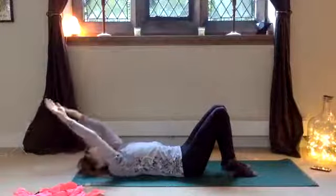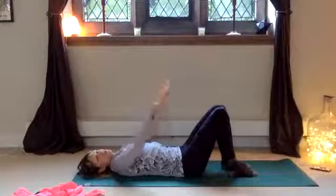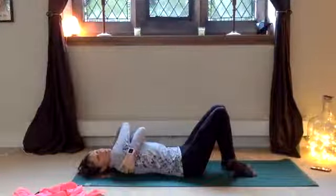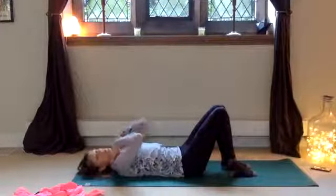And back down. So we're working on those traps, or the trapezius, and helping to loosen that off. If all this is tight and jammed up, you'll have problems leading up to the neck.